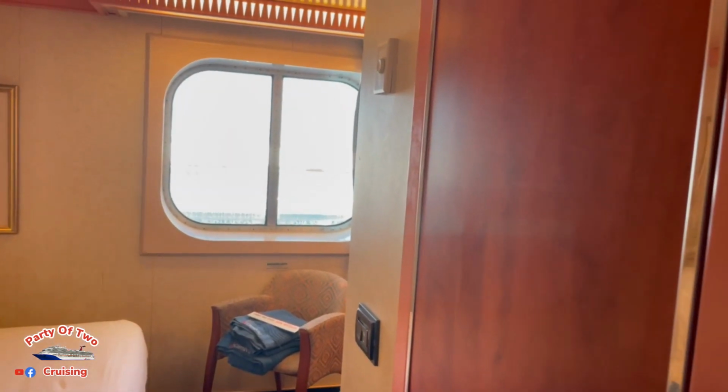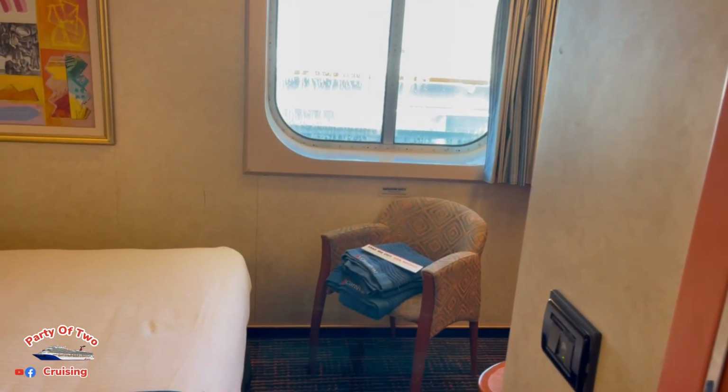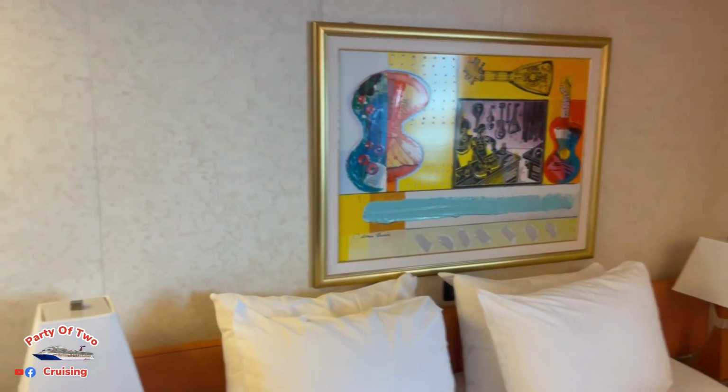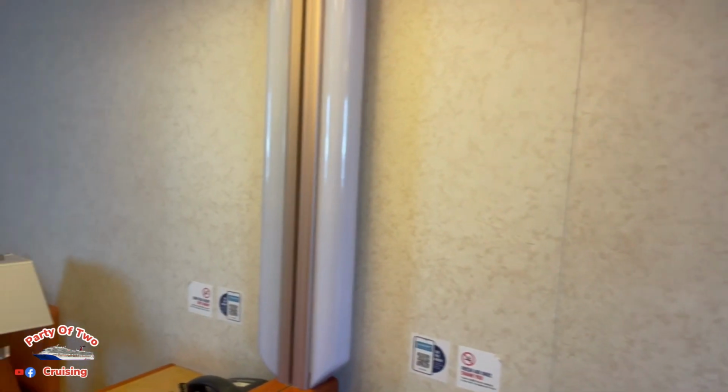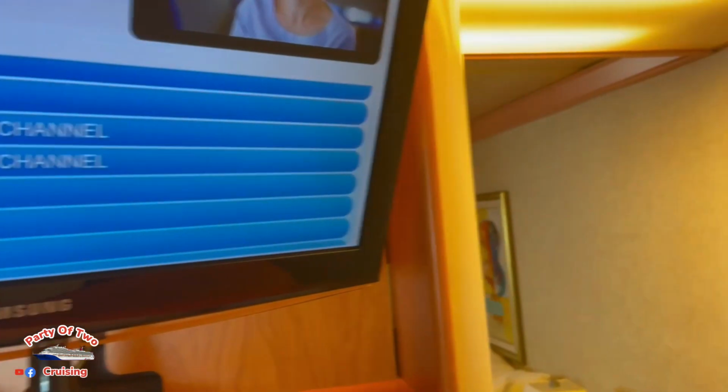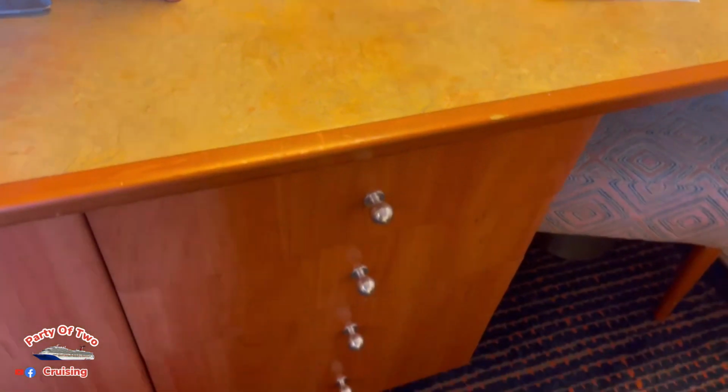Now this is a pretty small room, but it's actually kind of roomy, even though I said that. So it's pretty simple, as you can see. Small TV, old style, drawers.